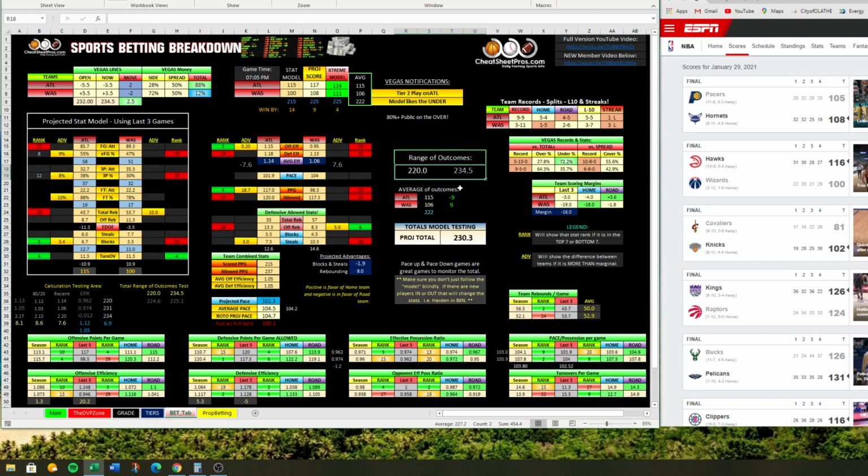So this is an under play. And with all the red, that points to an under. They're hitting the under 72.2% of the time. Both teams are slowing down a little bit, and we have it at 222. And even our range of outcomes, the highest possible outcome is what the spread's at. I mean, this is an obvious under. And so you come over here, and it ended at 226. We had it at 222.